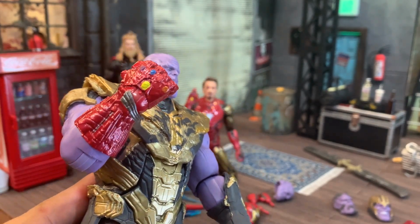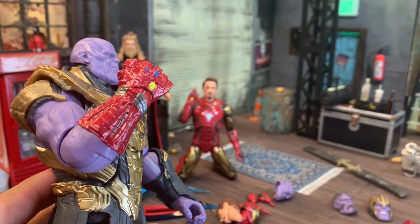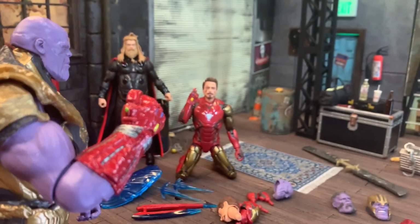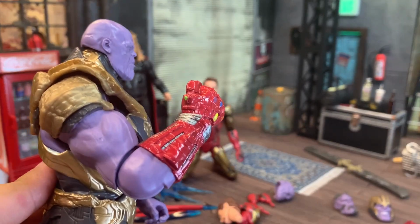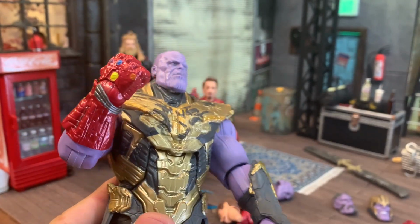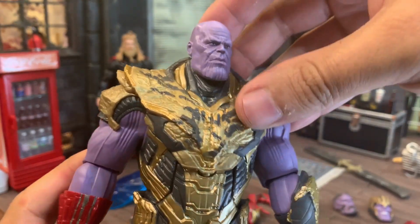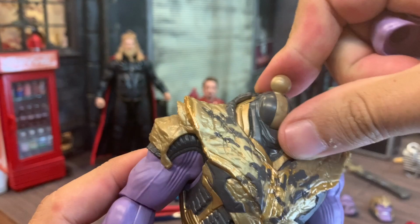Looks good. The gems I wish were brighter. I almost wish they were clear plastic pieces, something so the light can reflect or make them look more lively. I don't know how to describe it, and I don't know how you would have done it in a set of this value. So Thanos with any head on has a hinge.